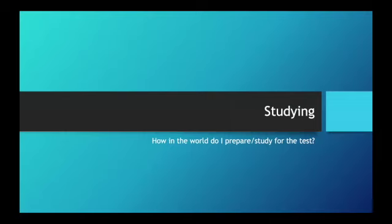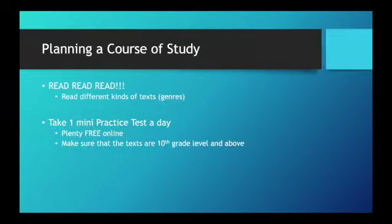Studying. How in the world do I prepare or study for this test? So plan a course of study. Now is the time to think about it. You don't want to wait until it's the night before you take the test. You should be thinking about this right now. The best way to start planning your course of study is to read, read, read. I can't stress it enough.